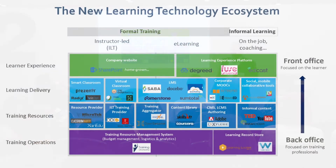So now we look at the ecosystem, and this is a little bit crowded, and that's really just a fraction of what's out there. When we look at the back office piece, we've got the training resource management system, of course, Training Orchestra, we're there, and then the learning record store, so we've got Learning Locker and Watershed, and then the training resources. So that's quite full. So we were talking about the resource provider. You've got Microtech, Classroom in a Box, and such. You know, the DDIs of the world for training providers, content aggregators, libraries, authoring tools, and formal content. And then, of course, the others up above.